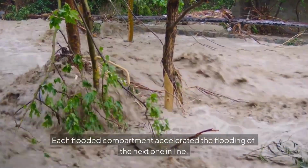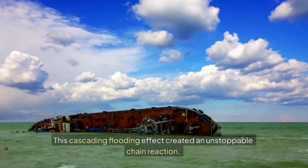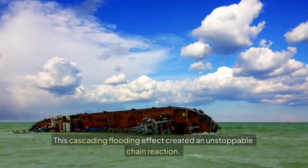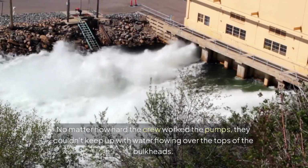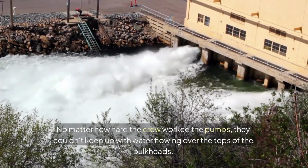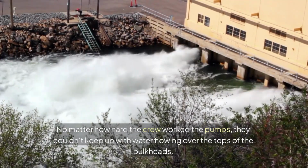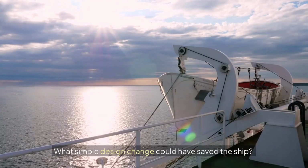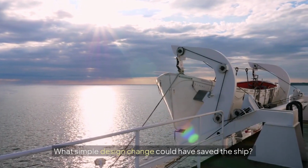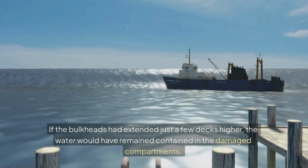Each flooded compartment accelerated the flooding of the next one in line. This cascading flooding effect created an unstoppable chain reaction. No matter how hard the crew worked the pumps, they couldn't keep up with water flowing over the tops of the bulkheads. Once this process began, the Titanic's fate was sealed. What simple design change could have saved the ship?